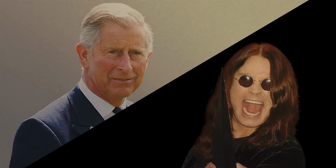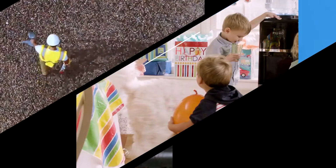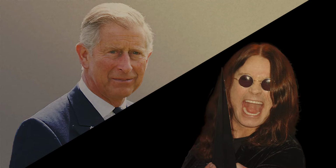Well, what if I told you that these two men are Prince Charles and Ozzy Osbourne? What then? If you're wondering how the Prince of Wales and the Prince of Darkness can be so alike and so different at the same time, you're really contemplating the distinction between demographic and behavioral segmentation.